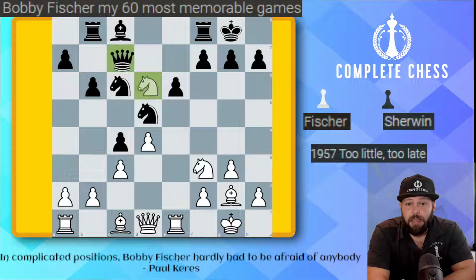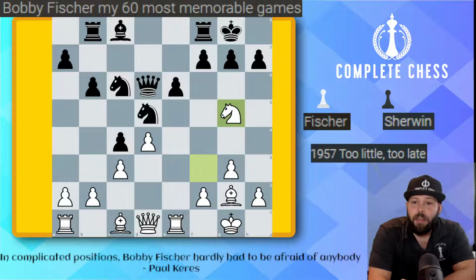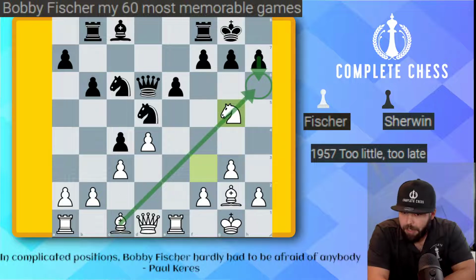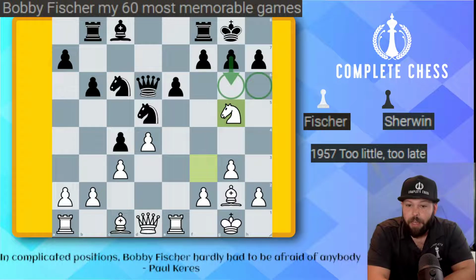So knight takes on d6, queen takes on d6. Here comes the attack, knight to g5. A very nice move here, trying to provoke any kind of kingside pawn weaknesses. If you play h6, perfect. Now I can look about a bishop takes h6 sacrifice in the future. Play g6, great. Now I have dark square weaknesses I can try to attack.